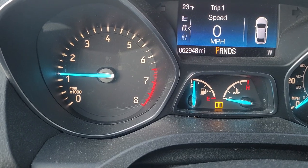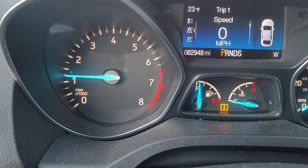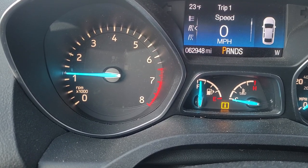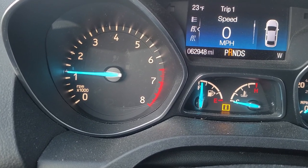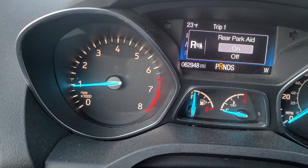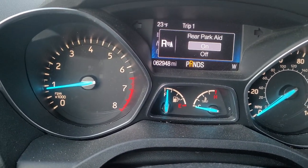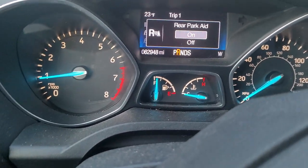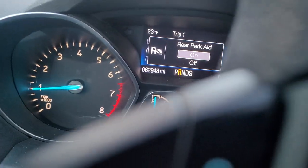All right, testing the shutter. Gonna let it warm up a little bit. Okay. In reverse. I will tell you guys. I'll tell the camera when I feel a shudder.